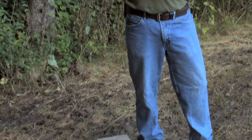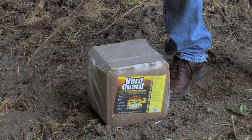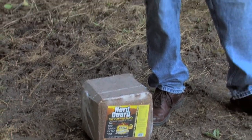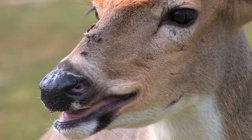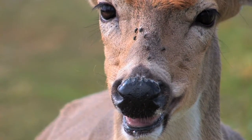And this mineral block not only supplies the deer with the nutrition that they need, it gives them the protein, the minerals, but it also has a mechanical anti-worming agent built in it as well. So it's great for the herd. It makes them much more healthy and whatnot. So we're looking forward to field testing this product.